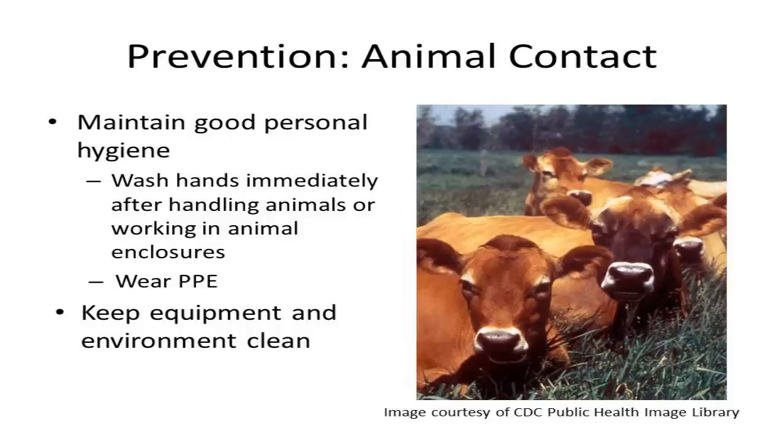Finally, it is important to keep equipment clean to prevent it from becoming a fomite that can transmit disease, and keep animals in a clean environment to decrease the amount of enteric pathogens animals and people are exposed to.